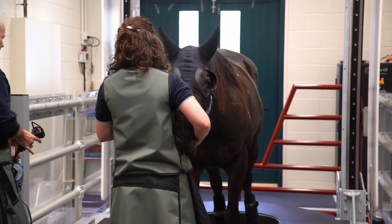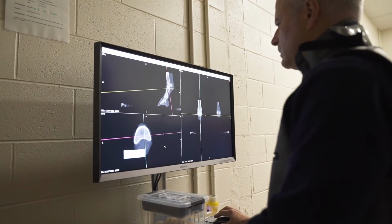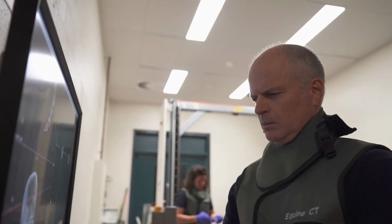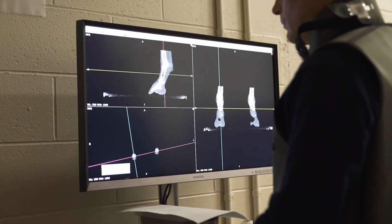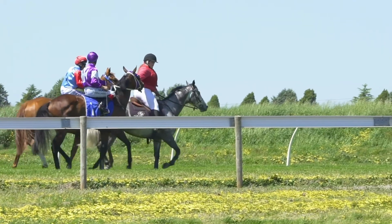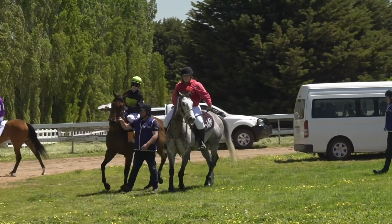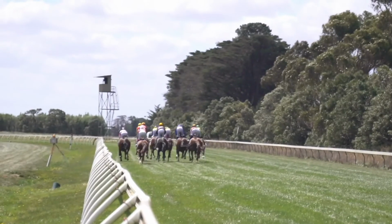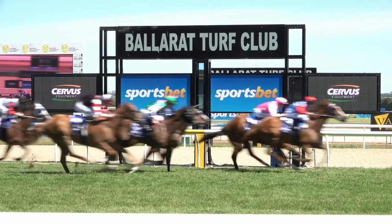We've also been able to show that around about 50 to 60% of horses have signs of prior injury on CT when they've actually had a fracture. So this has enabled us to understand that CT is really important for detecting injuries before they occur. And then we've also shown that inertial sensors mounted on horses when they're racing can detect changes in the way horses gallop for around 5 to 7 races prior to an injury happening. So this is really critical information for understanding how we can detect injuries before they occur.